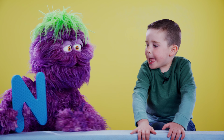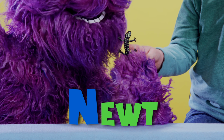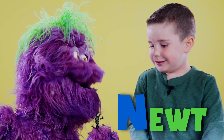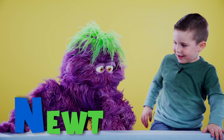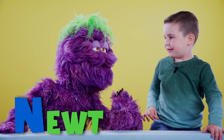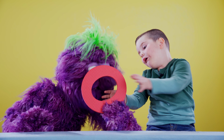What is this one? N. That's right. This is the letter N. Newt. A newt? It's a little newt, isn't it? Shall I eat it? No, we won't eat it. We don't want to eat the newt, right? What is this one?